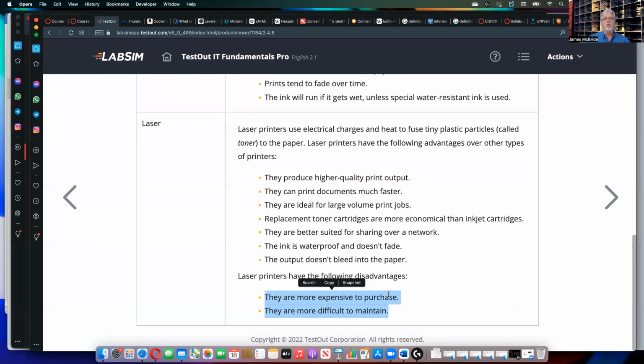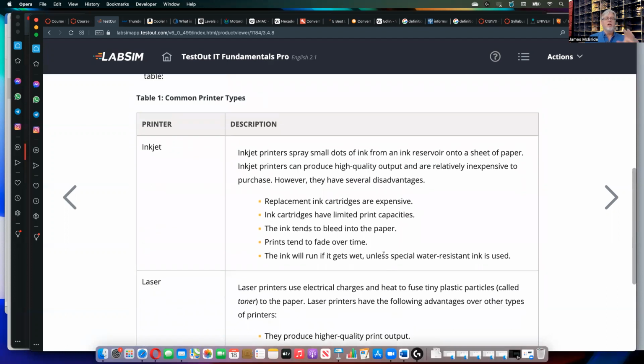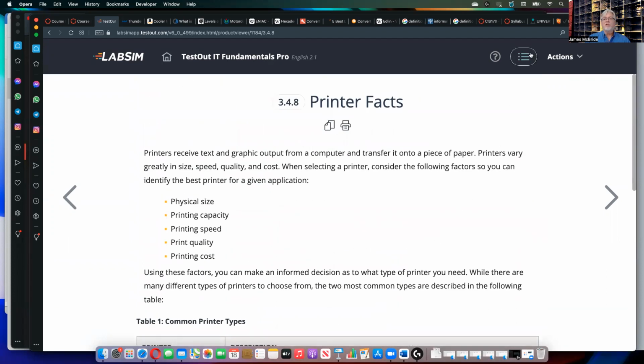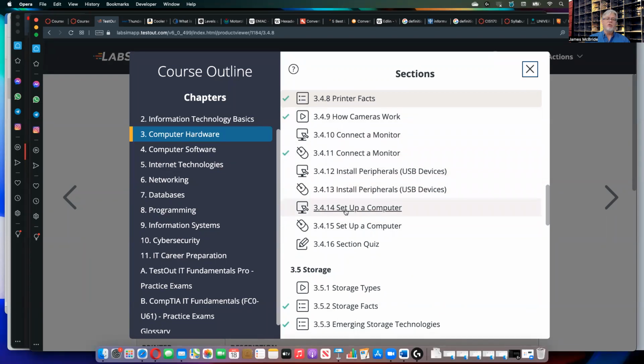I don't really think they're more difficult to maintain, but it would be like saying, I'm going to use the printer in the right place. It's a big printer, 250 people are going to print to that printer. And this inkjet has one owner and they're the only ones printing to it. Then yeah, this one is more difficult to maintain because there's more moving parts in there. And you can just get a job repairing printers, honestly. So I knew somebody that used to do that. Anyway, you get a chance to install some peripherals, connect a monitor and so on.